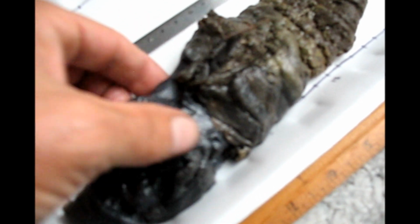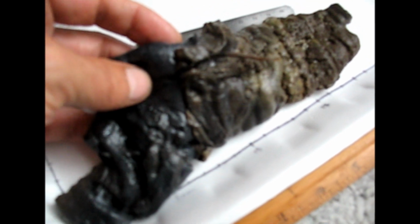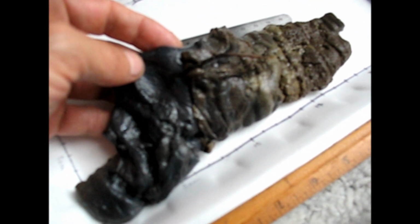Obviously something growing out of the side of this black blob. Seems firmly attached. Can't tell if it's something growing, a worm or tube worm of some sort or part of its anatomy. Just can't tell. Really strange indeed.